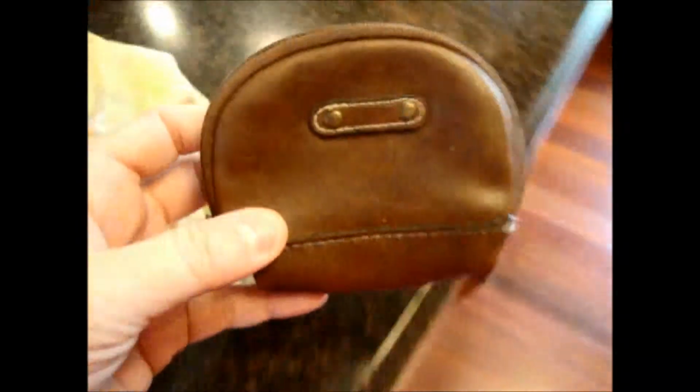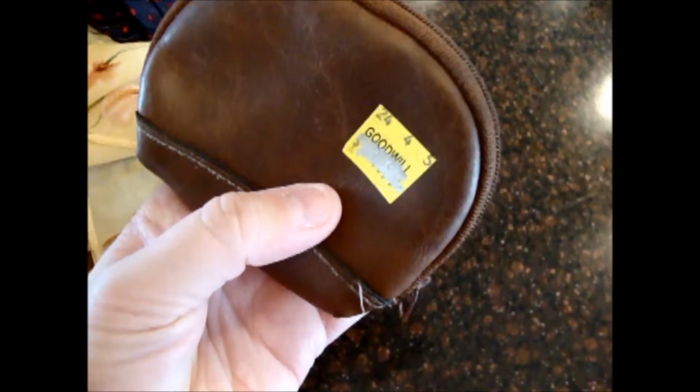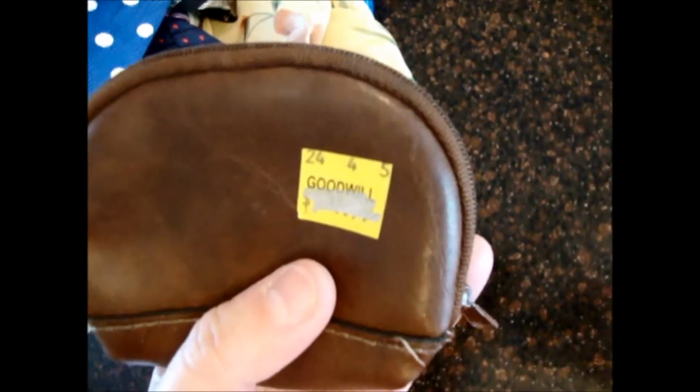And last, but certainly not least, I found this little leather pouch that I have just fallen in love with. I think it's a change pouch. Apparently, they had it for sale in the Goodwill. There's nothing wrong with the little zipper here. Let's see if I can open it up. The insides are in good shape, pretty good shape.